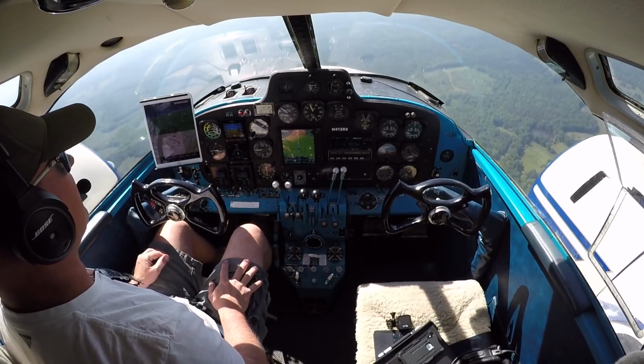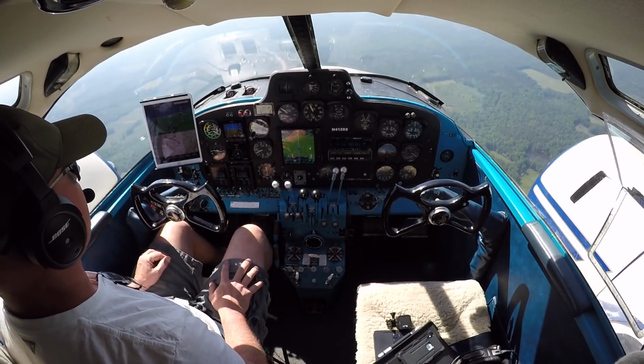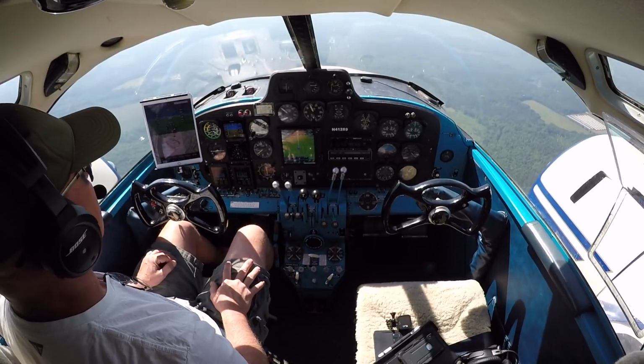Glide slope is in. 10 miles to the west, crossing midfield and your left downwind, runway 14.